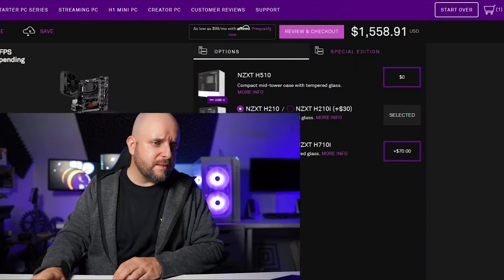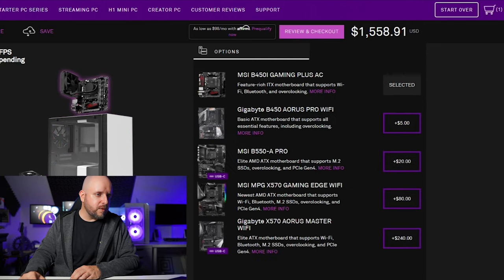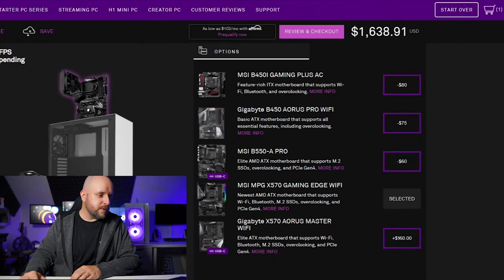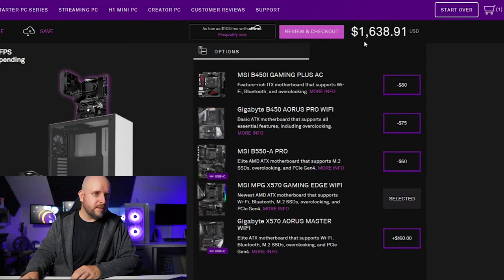Look at this. So this actually is the mini ITX case. Interesting. I'm guessing we're going with a mini ITX. It is a B450i, meaning it's a mini ITX motherboard. So for $20 more, you can go to the B550A Pro, or $80 takes you to an X570 Gaming Edge Wi-Fi with Wi-Fi built in. I would recommend that, but it's going to tell you it doesn't fit in this case. Yeah, I know. So we're going to start with the case. There we go. They already did that for us, and it selected that for us. So we're at $1,638. You can save $60 going with the B550, and let's just do that.